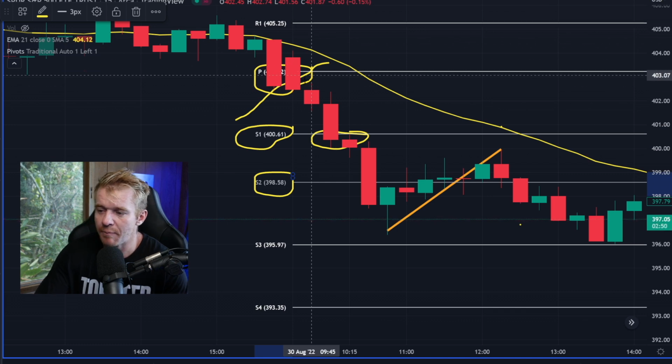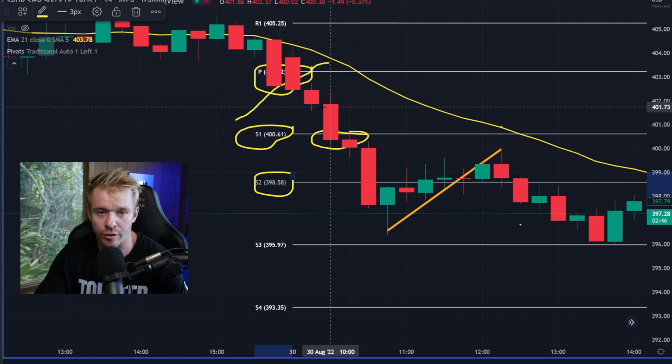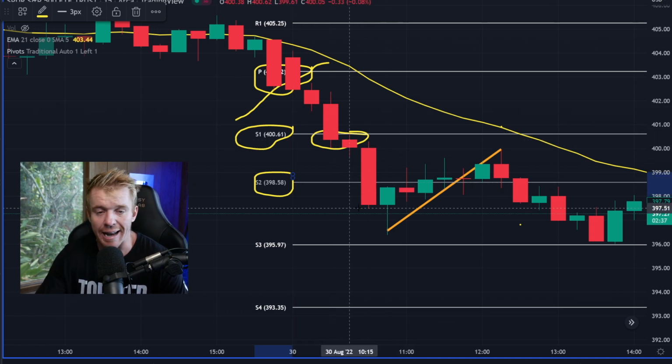So I'm basically entering a trade at that 402 level. I'm riding it down to the 400s. I can move my stop. I can look to see what happens at this level. And then I can have confidence that if we don't hold here, well, the next support would be down at this next pivot area, that 398.58.